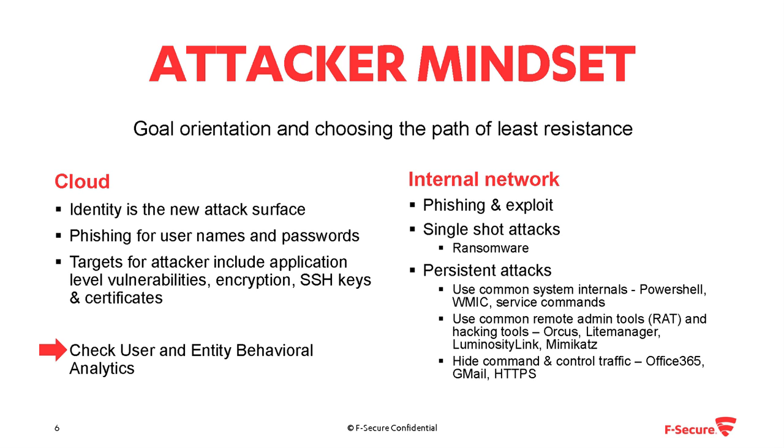And we do see quite a lot of single shot attacks. Ransomware is a good example, but we do also see a lot of persistent attacks. And one of the common denominators in these are the use of common system internals like PowerShell, Windows Management Instrumentation, service commands and so forth. The use of common remote admin tools, or RATs, and hacking tools like Orcus, LuminosityLink and Mimikatz.